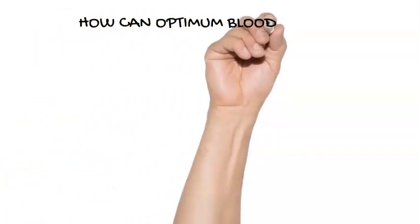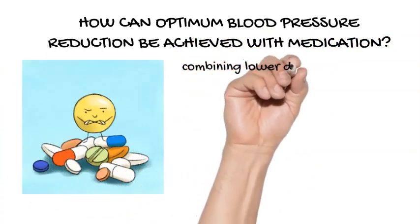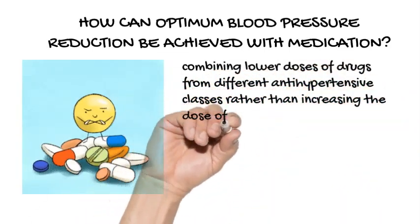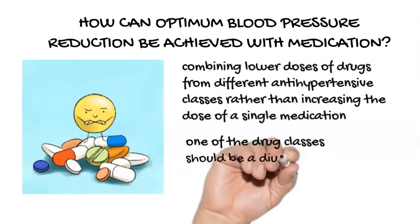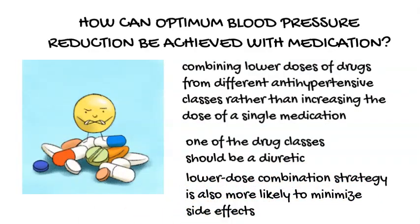How can optimum blood pressure reduction be achieved with medication? Optimum blood pressure reduction is achieved by combining lower doses of drugs from different antihypertensive classes rather than increasing the dose of a single medication. Importantly, one of the drug classes should be a diuretic. The lower dose combination strategy is also more likely to minimize side effects.